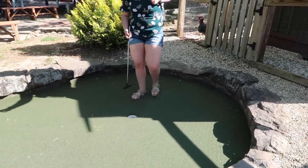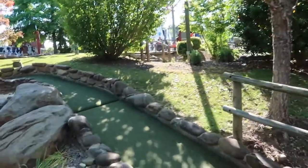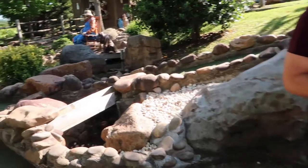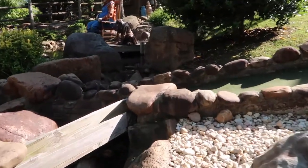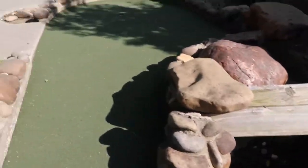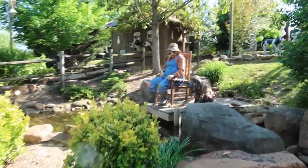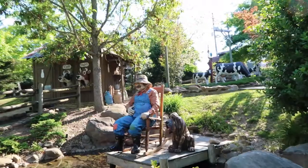Wouldn't that be cool, though? Scoot it, buddy! And she got it, too. Par 4. Okay, so I guess it's gonna go up this mountain here, down the mountain, through the wooden box, and over to the hole where Old McDonald's sitting with his dog.